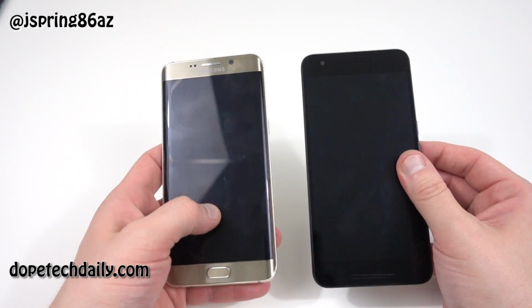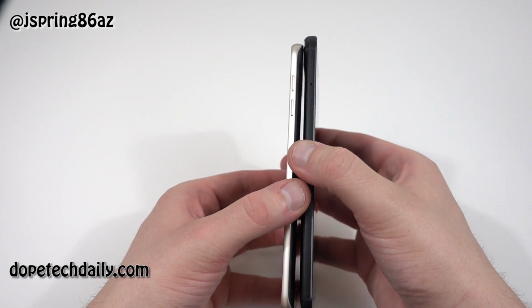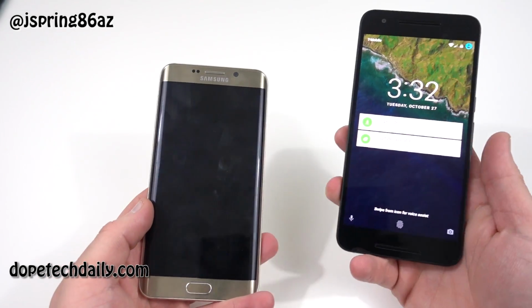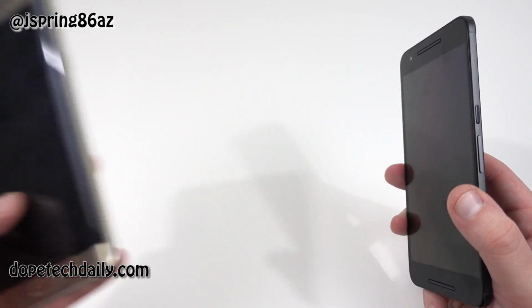It eclipses it. And overall, it's just a bigger phone. It's also a bit thicker, as you can see here. The Nexus 6P is also a bit thicker. And of course, the other difference is you've got the fingerprint scanner on the back here again, fingerprint scanner on the home button with the S6 Edge Plus.